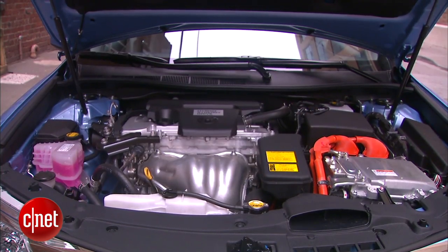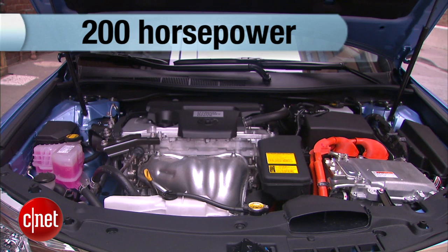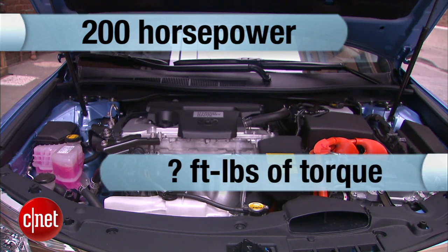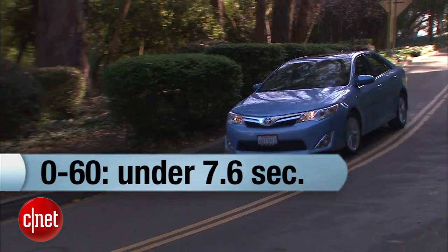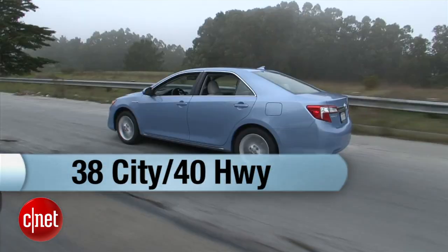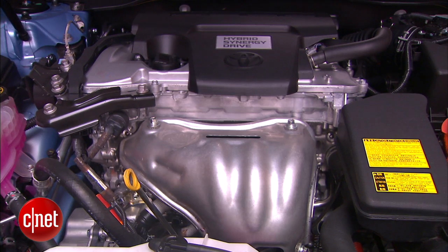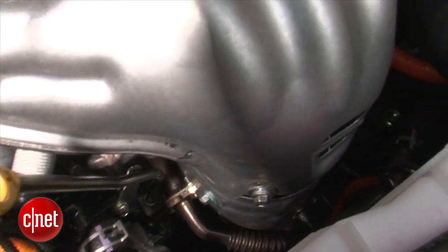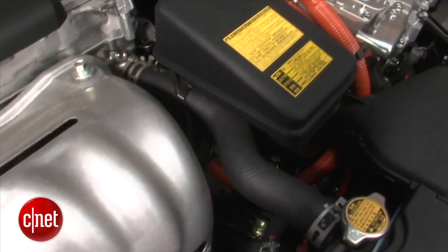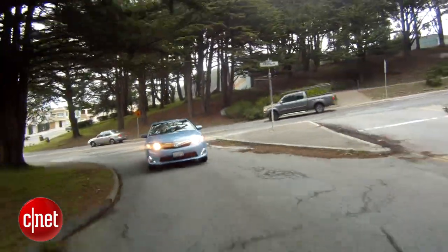2.5-liter inline 4 and an electric motor. They're only quoting a total horsepower number of 200 combined, and not even telling us what the torque spec is on this car. We'll figure that out when we get on the road in a moment. But this 3,500-pound guy gets up to 60 in about 7.6 seconds while delivering 40 city, 38 highway mpg. And as we're about to see, it really does that. That's the key. Oh, and check this out. This engine is beltless. Now, there's an empty pulley down there on the crankshaft, but the power steering, AC compressor, and water pump are all electric, not belt-driven. That further frees up the engine to sip gas with less drag.